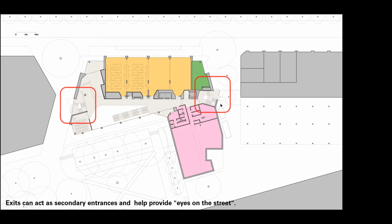We have 2 stairs that run the entire height of the building. They're generous stairs and will act as public stairs for the building as well as exits. And they'll form kind of secondary entrances in and out of the building as well. Also, the stairs are glazed and they're fully glazed at the bottom, so they'll help provide eyes on the street in these areas, which are just a little bit less public than the main areas of the building.